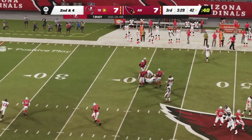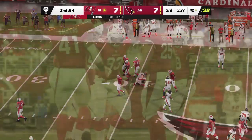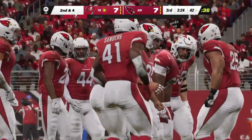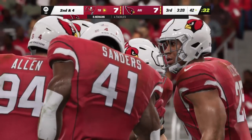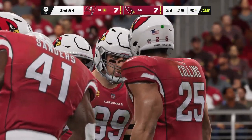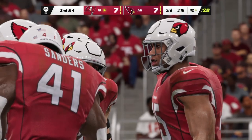Brady's throw complete here, pulled in by Brady. And they'll get this down to the 42-yard line. Not a big window to throw. Coverage wasn't too bad there. Yeah, they had him under wraps pretty well, but somehow he was able to muscle his way open and catch the ball.